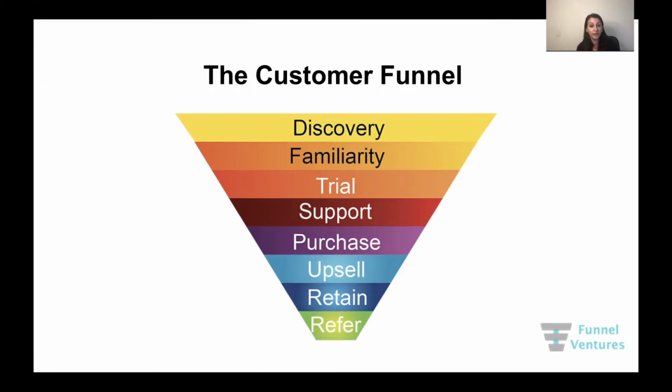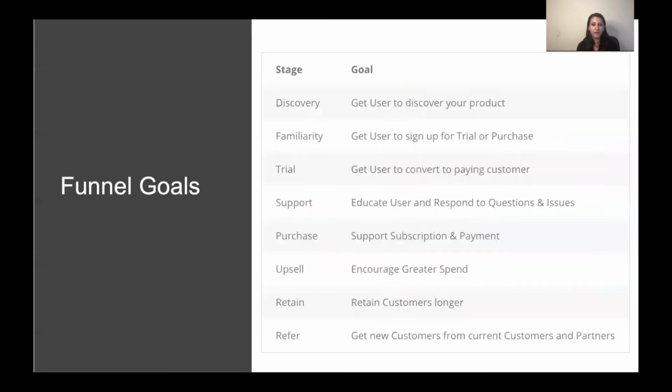So discovery, familiarity, trial, support, purchase, upsell, retain, and refer. These are each of the goals for those stages. For discovery, it's getting the user to discover your product. For familiarity, it's getting the user to sign up for a trial or purchase. For trial, it's getting the user to convert to a paying customer.